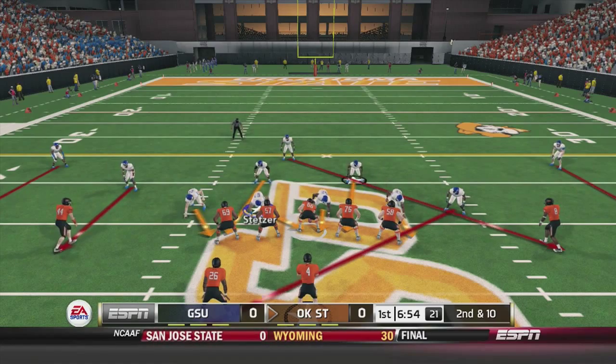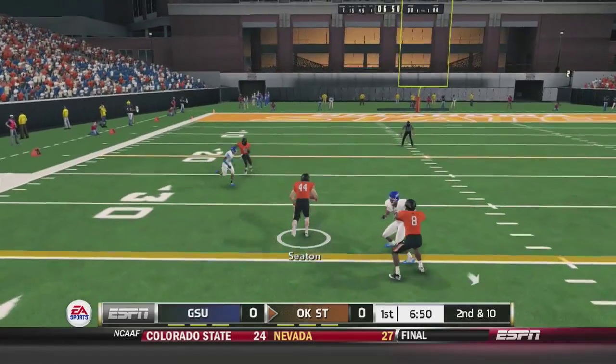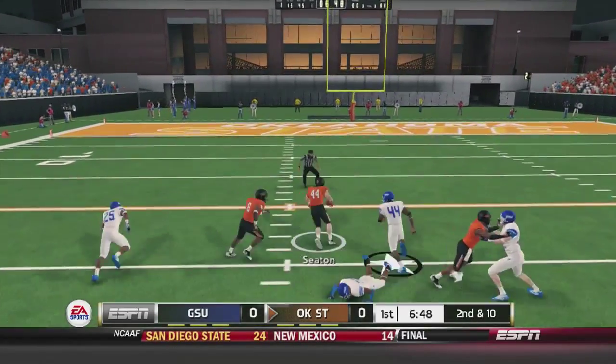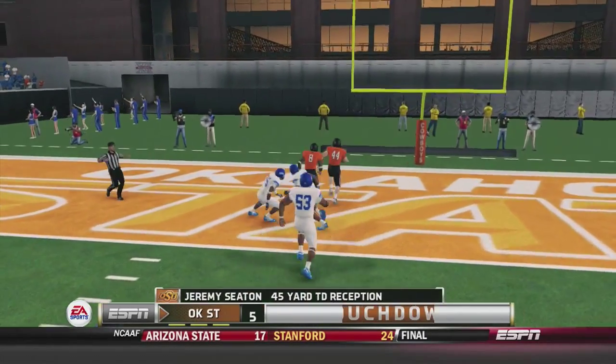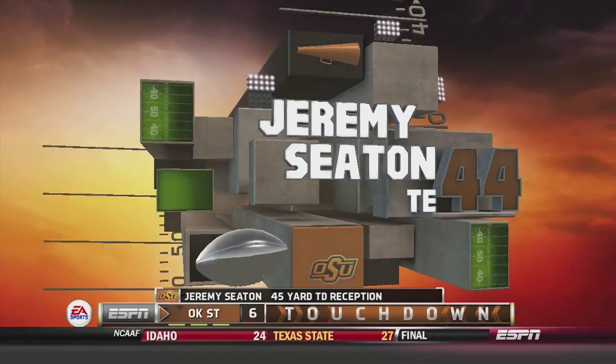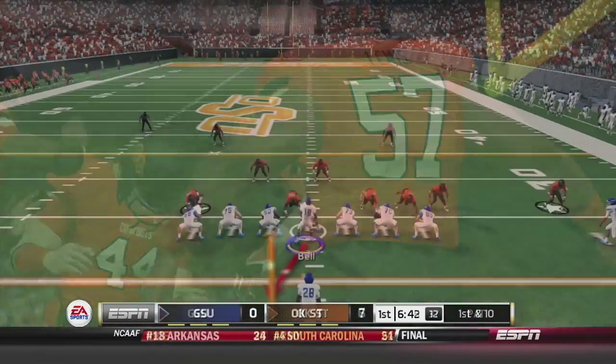2nd and 10 now. Walsh is in the shotgun. He's looking to pass again. He's going to fire to Seaton, and Seaton has the first down and more inside the 30, inside the 20 as he breaks a couple tackles, inside the 5. Touchdown, Oklahoma State, and they are on top now early in the first quarter, 7-0 over Georgia State.